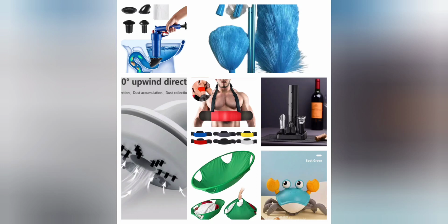I'm actually torn between two products, the wireless mini vacuum cleaner as well as the electric duster. Both are such simple yet practical products. If both items can be sold as a bundle, that would be worth trying too.